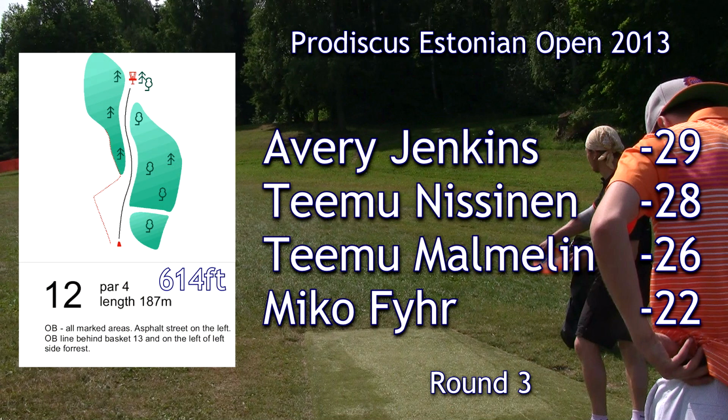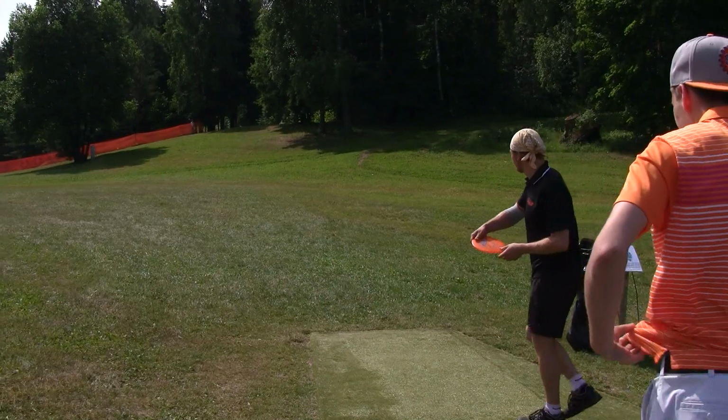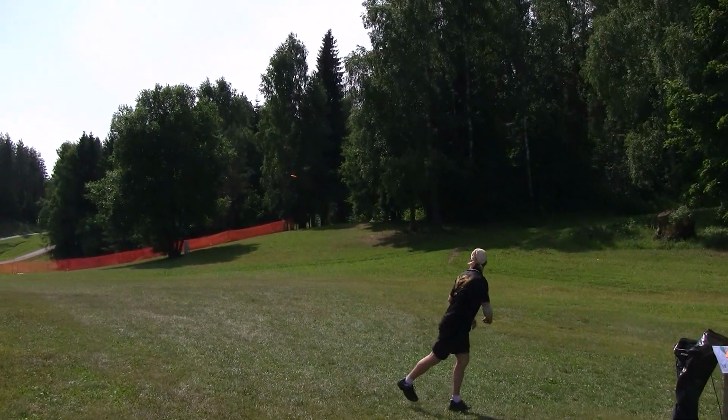And so Avery still has that 1-stroke lead over Teemu Nissinen. And we're on hole 12, par 4, 614. I mean, it's pretty open, but then it pinches down severely and just kind of a winding fairway.